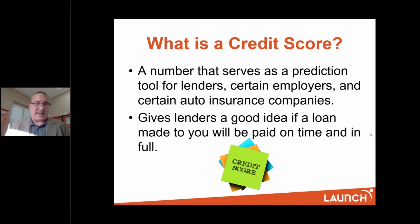It's kind of like a tissue and a Kleenex. I wouldn't say nobody, but we all say, hey, give me a Kleenex, but we're really asking for a tissue. It's the same thing. FICO score is the same thing. It's just the commonly used term throughout the industry that everybody has really adapted to, okay?